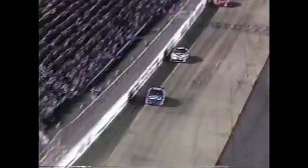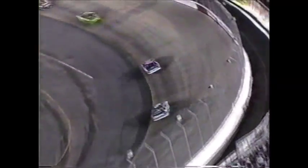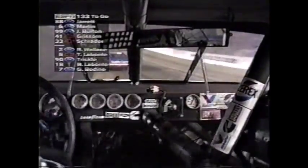And Mark Martin, just what, three car lengths behind Dale Jarrett. Got through all that traffic nicely and now has no cars between himself and Dale Jarrett. But both of them are coming up on some more lap traffic. Jarrett has 11 NASCAR Winston Cup career wins. All of them have come on super speedways, never a win on a short track. Mark Martin has 21 career wins.